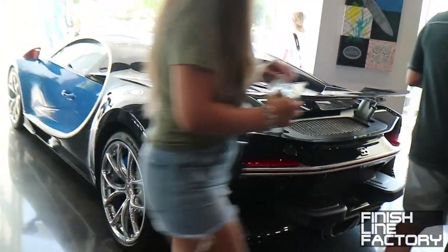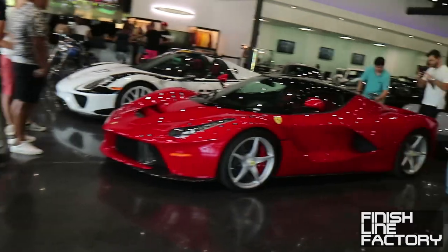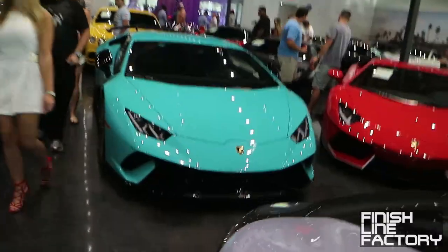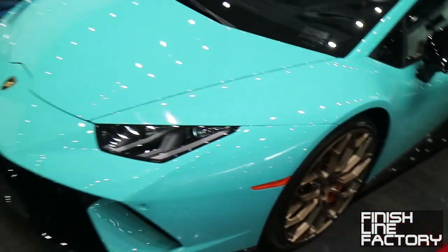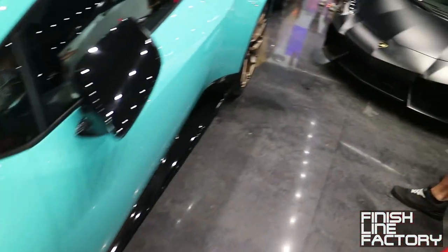All right, Bugatti Chiron. Martini edition 918 Spider. Beautiful LaFerrari. But check this out. This is the blue Lamborghini Huracan Performante. This is PJ's Performante. I thought he had sold it to someone else, but I guess someone else has sold it again. So, look at this.